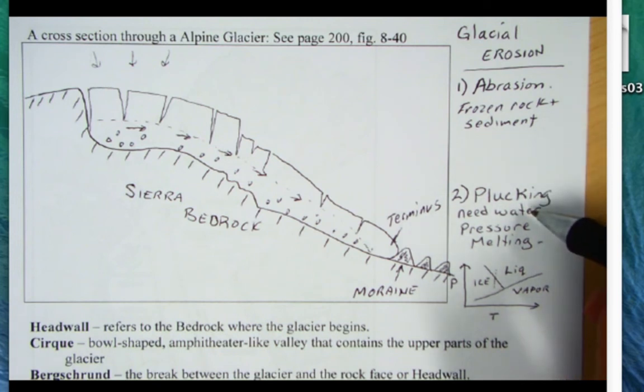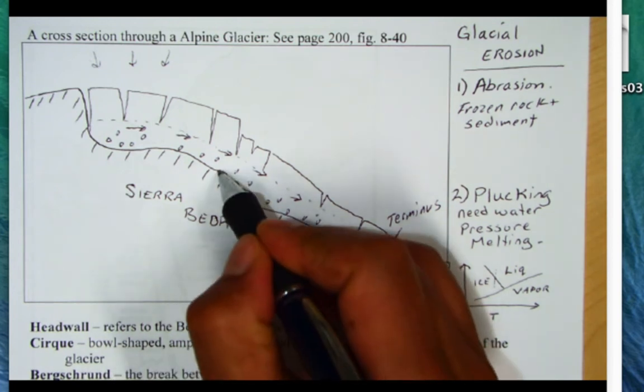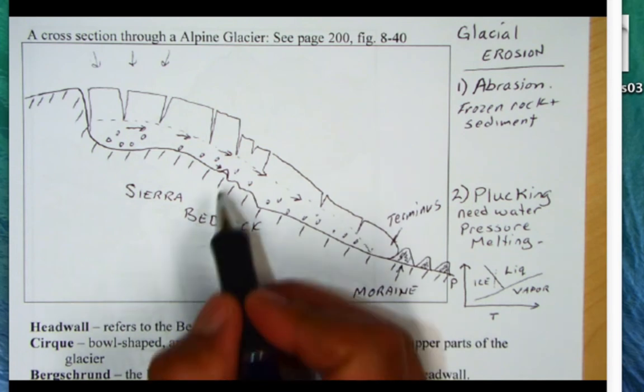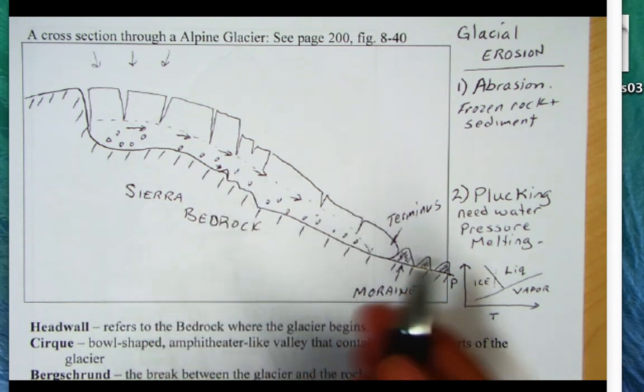Plucking is a little unusual in that you need water. But you have frozen ice down here, so it's really hard to get the water. But water is kind of unusual. The way the water is going to form is as ice is moving. Let's say there's a little bump in the bedrock here, and you're going to build up quite a bit of pressure behind that little bump. As you build more pressure, water behaves very unusually.